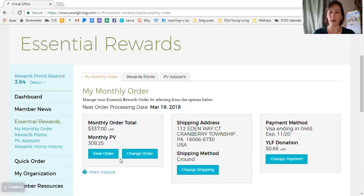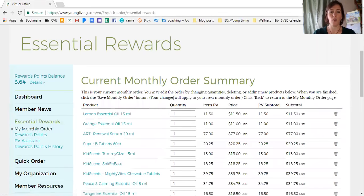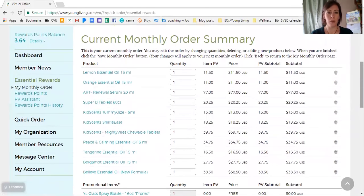I'm going to go ahead and really quickly switch over here so that you can see what I had in my monthly order. This is from last month. I was just about to update my new one because we need a few things around the house that I've noticed. Last month was the month of restocking all the citrus. So you'll see lemon and orange and tangerine and bergamot. We've been using those a lot this winter to really help our mood feel happy and boosted. And I love them in the diffuser as well as in bath salts and in lotions. They're really uplifting scents and essential oils.